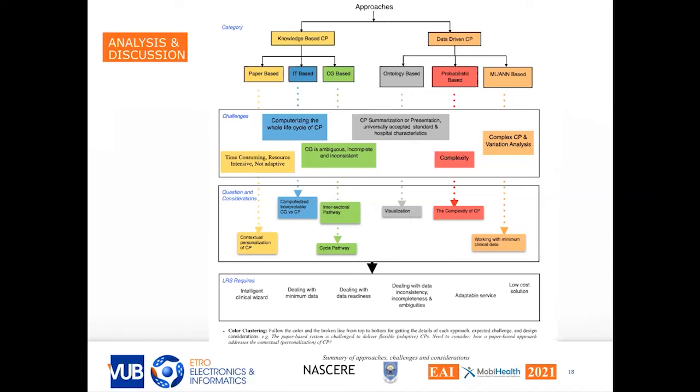In terms of clinical guideline-based clinical pathway, it is important to deal with intersectoral clinical pathway as well as cyclic pathway. Cyclic pathway means that most of the CPs try to extract CP from clinical guideline, but in the other way, whether the extracted clinical pathway validates the requirement of the clinical guideline or not needs to be checked. As well as in the case of ontology-based CP, visualization is very important. Whereas in the case of probabilistic, we need to handle the complexity of CP, and in the case of neural net or machine learning, it is important to deal with minimum clinical data. Overall, in low resource settings, to summarize, it requires an intelligent clinical wizard, dealing with minimum data, data readiness, data inconsistency, adaptable service, as well as low cost solution.